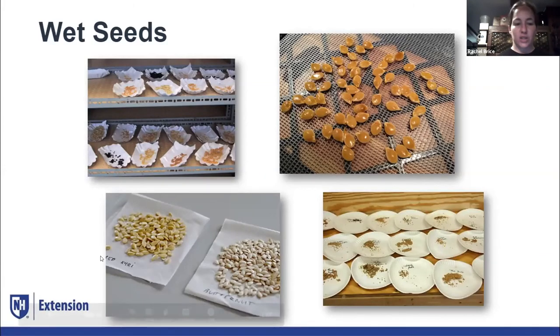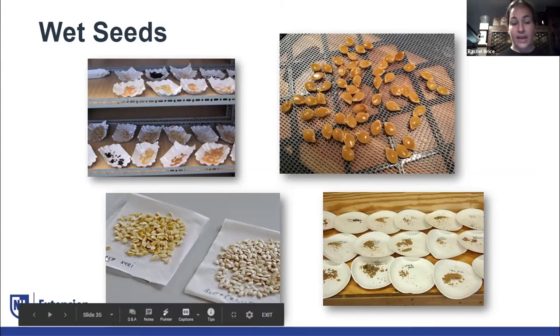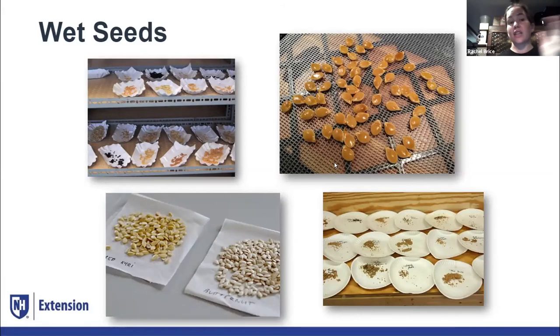You want to make sure, again, that they're labeled, and they need to be in a place that has good ventilation so that they thoroughly dry. You can check on the bigger seeds, or the smaller seeds if you're really dexterous. If they snap cleanly, then you know they're dry enough to store. But if they still feel soft and pliable, they need more time.